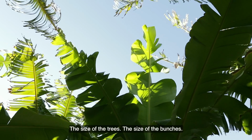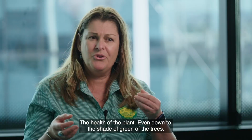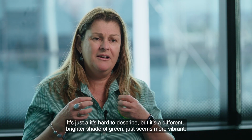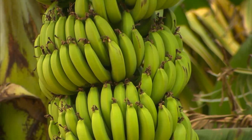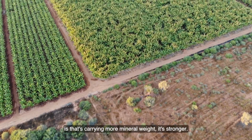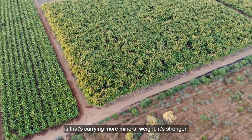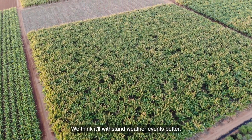The size of the trees, the size of the bunches, the health of the plant, even down to the shade of green of the trees. It's hard to describe, but it's a different, brighter shade of green. It just seems more vibrant. Those indicators generally, when you get a heavier plant, is it's carrying more mineral weight, it's stronger. We think it'll withstand weather events better.